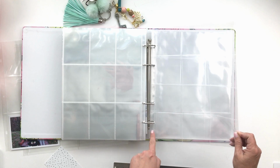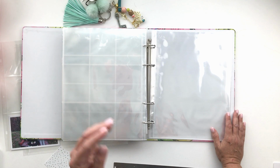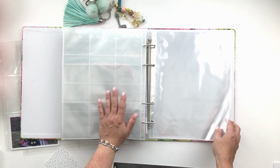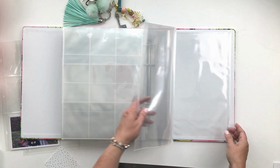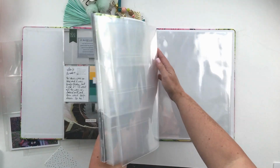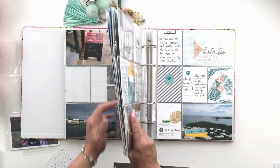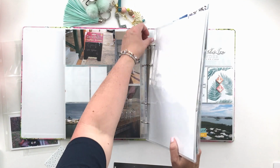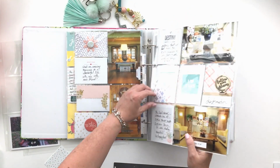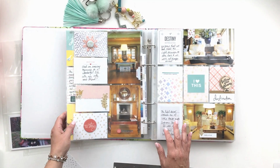And here's some 3x3 pockets. Those are just some of the options that were available. And again, this is the 9x12 size. So you give up the 12x12. But anyway, my recommendation for Studio Calico is that they are a really awesome and trustworthy brand of page protectors, and use them anytime. You just give up the 12x12 size with them.